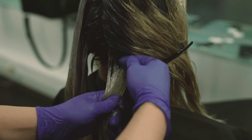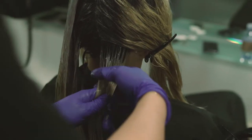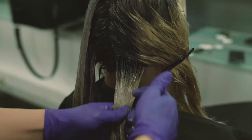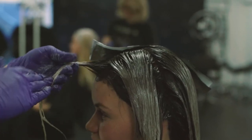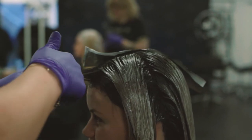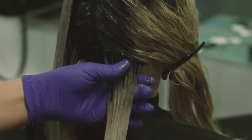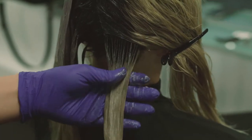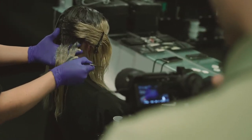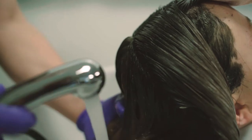Color melting is a color application technique that blends the root color with highlights and balayage tones. The purpose of the technique is to make the base color look like it's melting into other tones in the hair. This helps soften the line and contrast between the darker roots and the highlights and balayage. A color melt is great when you want to go more natural, and it will have a softer and more natural look when it grows out.